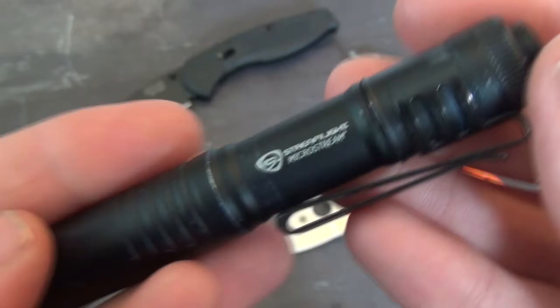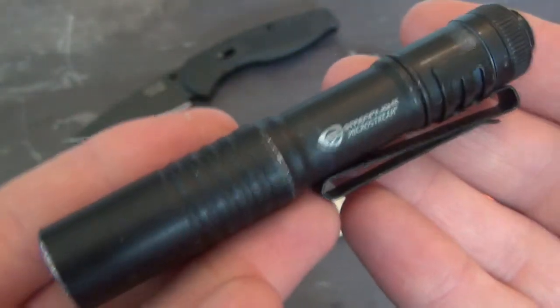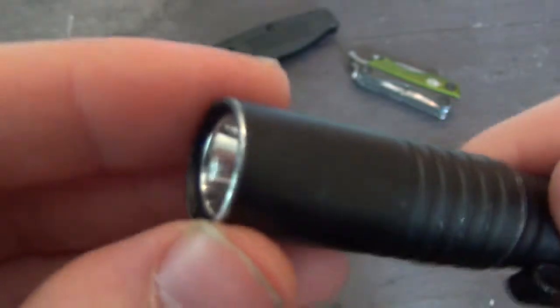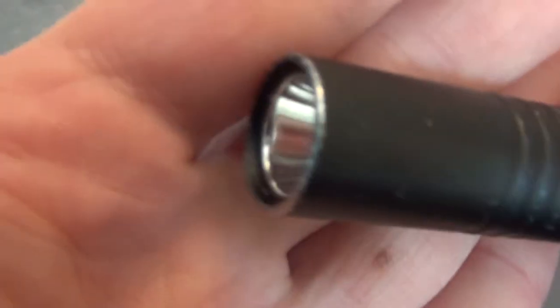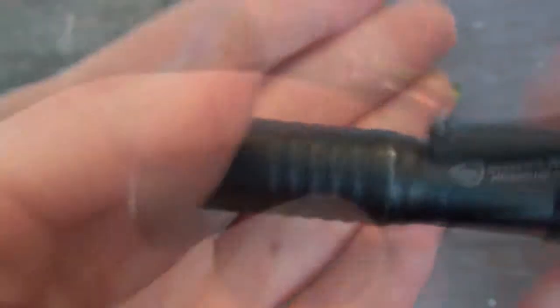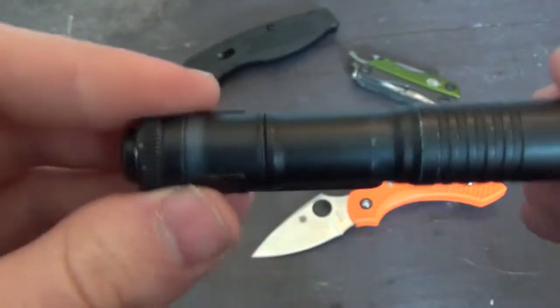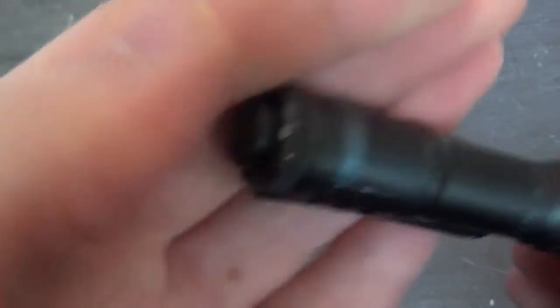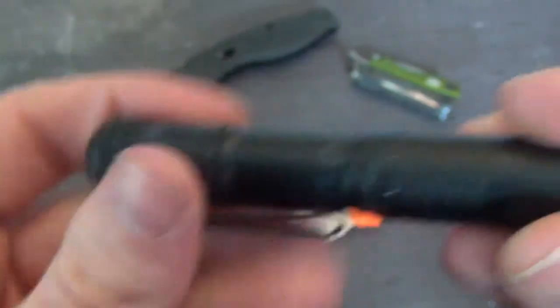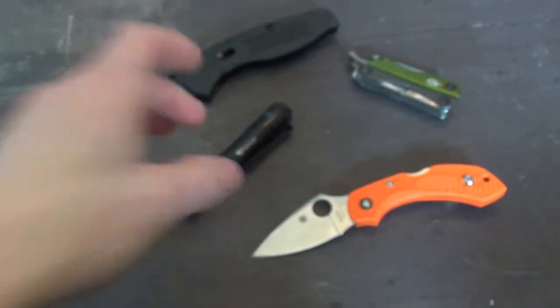But an EDC light, I've used this one extensively. You can see some wear around the front of the bezel. You can see some general wear around the entirety of the light. A nice nick there. But a light is something I find myself using a lot.